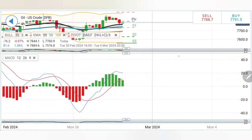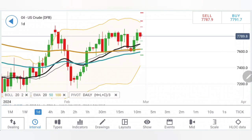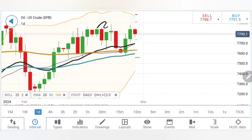Stochastic looking downwards, trying to trade bearish. MACD has tried to converge, but there is a lot of room on the upside available. RSI flat. Coming to daily. Now, look at daily charts. See, first of all, one must notice that this is the zone it needs to break. That is what makes 78.6, 79.1 a very, very strong resistance here.